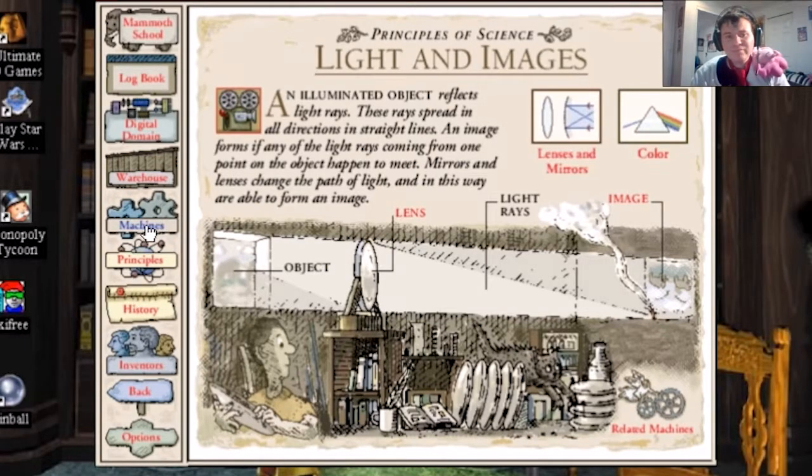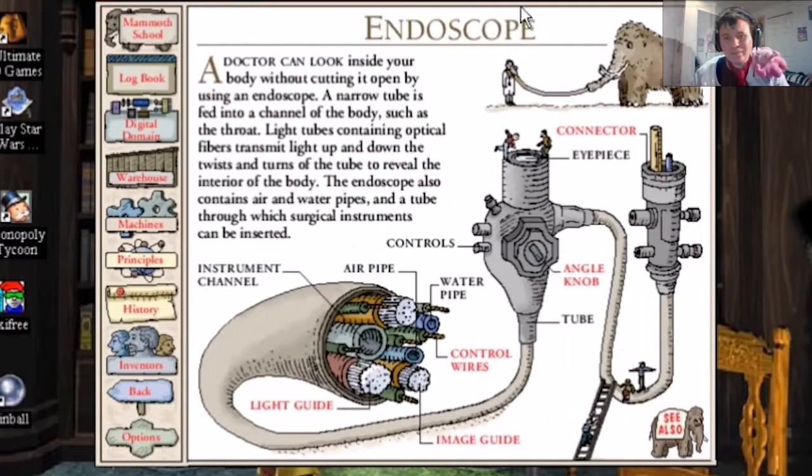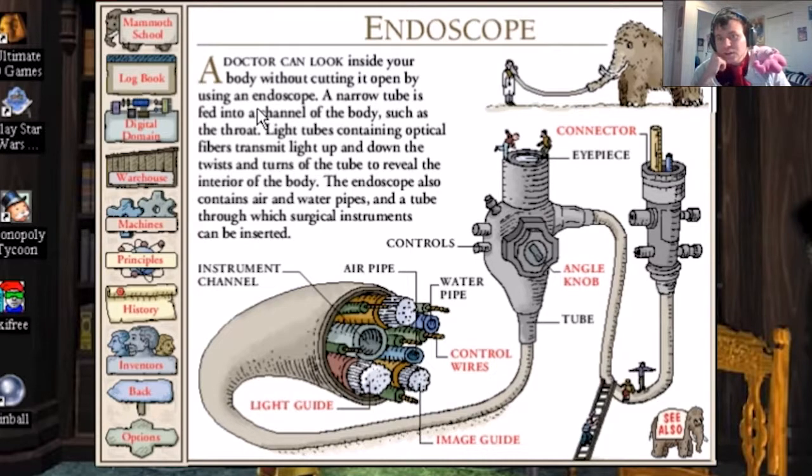Anyway, just gotta find some more funny ones. Endoscope, that's it. Okay, does it show line images? Saw that one. Well, there's so much more to show about this, but I don't have time to show absolutely everything. That will do for now, but I'll show you something else some other time.